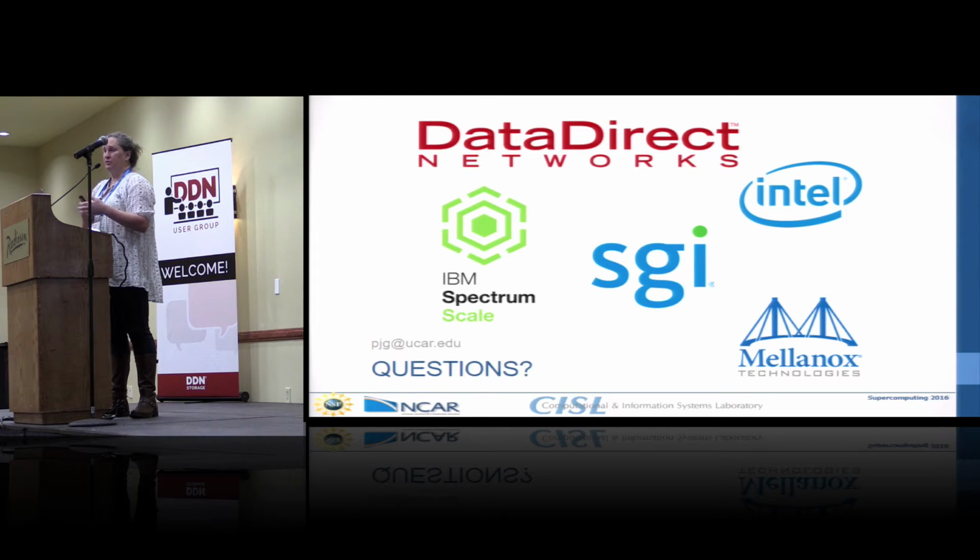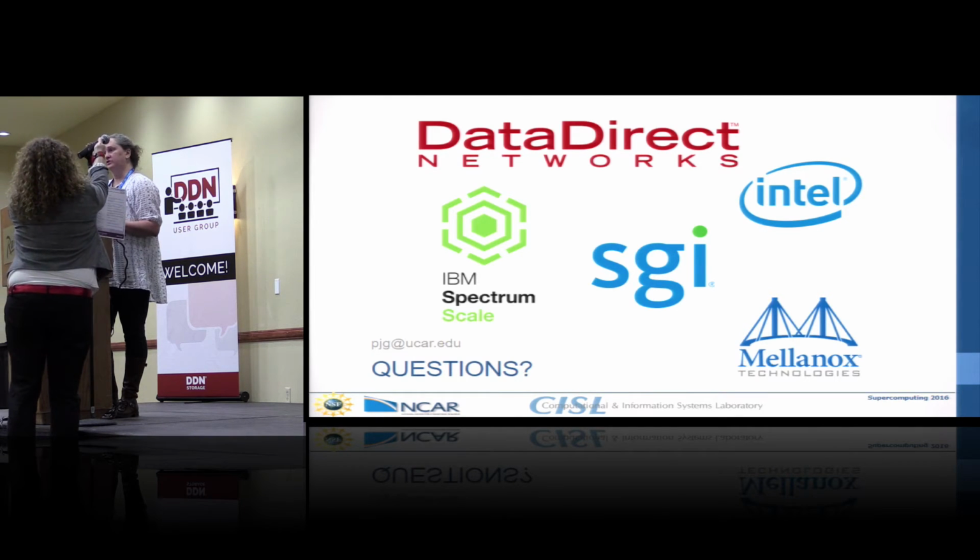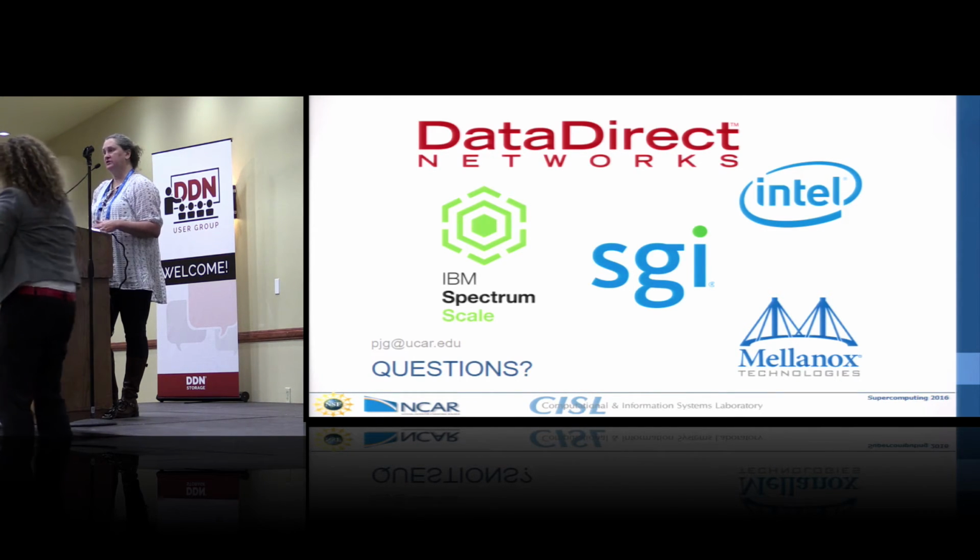So a lot of people will work in Scratch. We have a very liberal Scratch policy. We just reduced it to a 45-day purge policy, and we were at 90 days when we first built this environment. We will probably go back up when we map in this newer storage, just because we'll have the capacity. So a lot of people get all of their work done in Scratch. They don't have to actually move data to ever finish it.